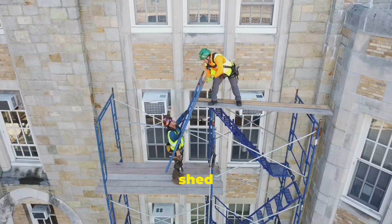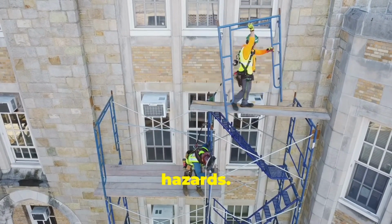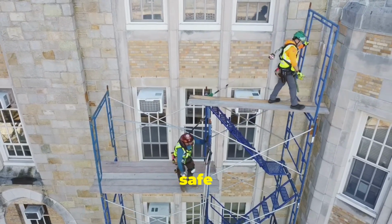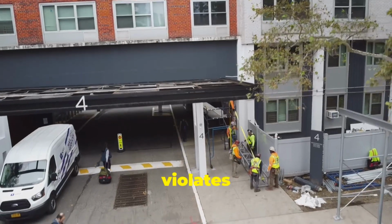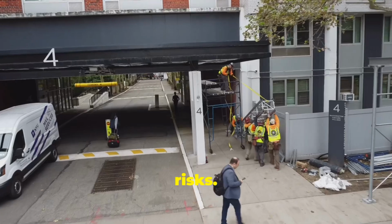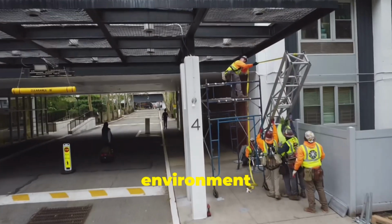Maintaining a clean and clear shed is crucial. Debris and clutter can obstruct the pathway and create hazards. Regular cleaning and maintenance ensure that the sheds are not only safe but also accessible for all pedestrians. Debris buildup not only violates codes but also creates tripping hazards and fire risks. It's essential to keep the sheds free from any obstructions to maintain a safe environment for everyone.